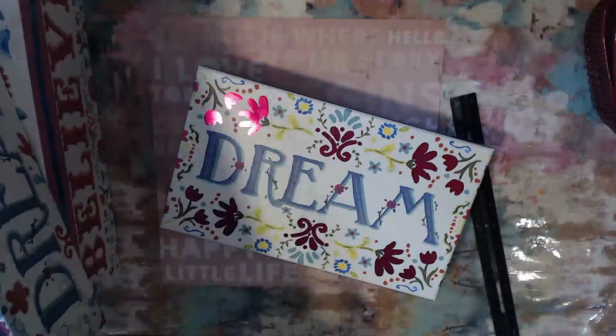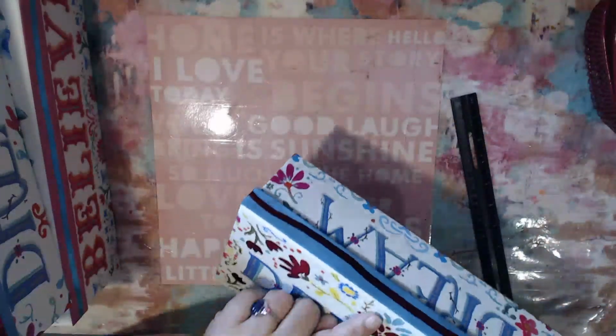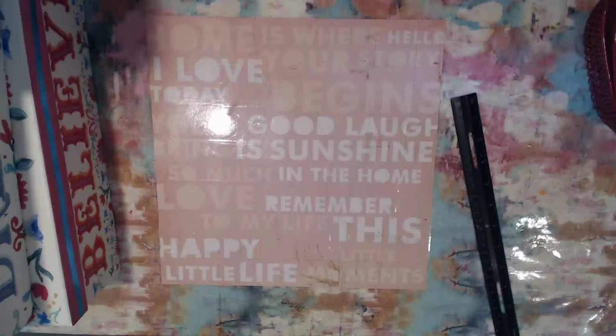And yes, so that's that one. It does have a little bit of a scratch on there, but you guys, come on, 75 cents. Not even in Dollar Tree. So let's see what else we have in here.